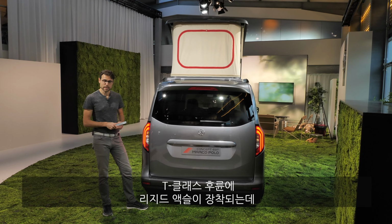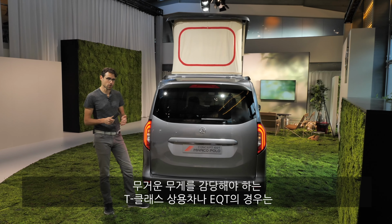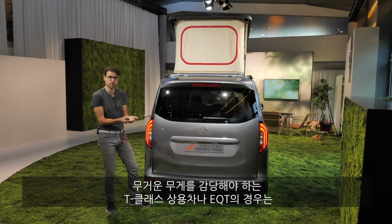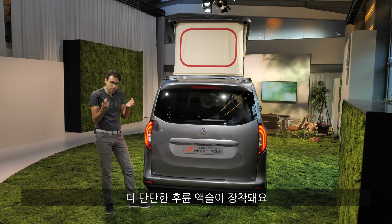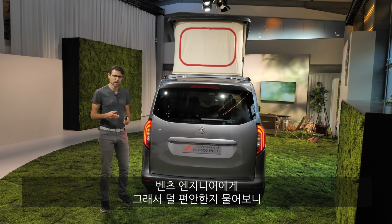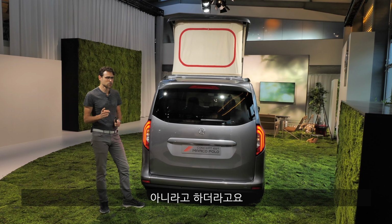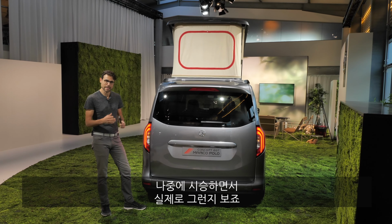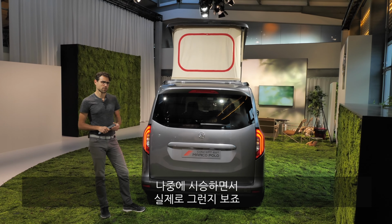Also counts for the normal T-Class, but when you have a commercial version T-Class, or here the EQT, with extra weight from the battery, you get a stronger rear axle. And I asked the Mercedes engineers if that would come with less comfort, and they say no, definitely not. We'll see in the driving part at a later stage if that is really true or not.